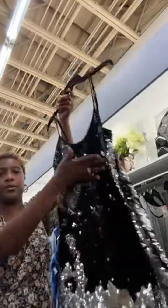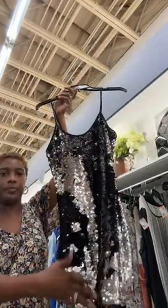Cute little one of those. Cute. Short. It is short, short. But nevertheless, it's still cute.